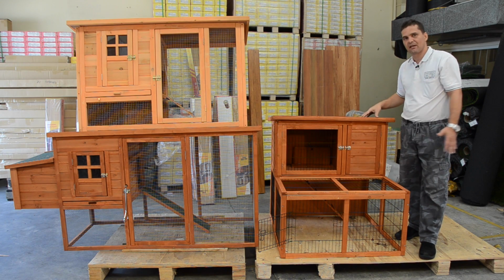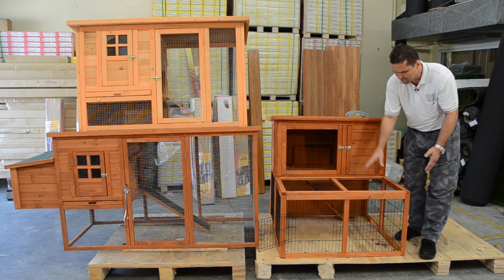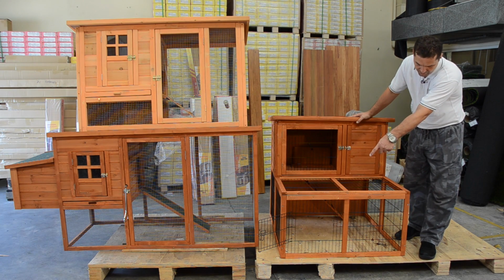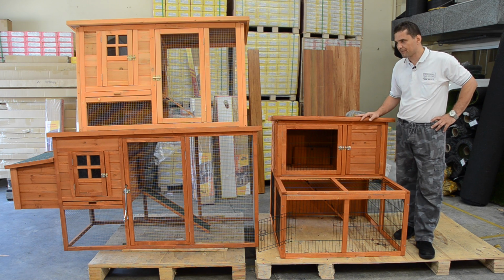Most of the rabbit hutches that are sold online, you need to physically lift this panel up and down, and that's quite difficult for your rabbit to get in and out. So having a door at the base of the rabbit hutch is a lot more convenient for your rabbit to get in and out of.